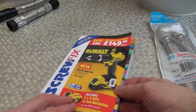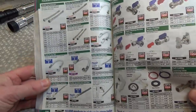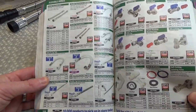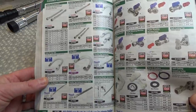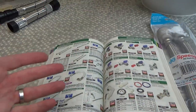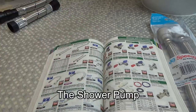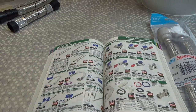So I've been to Screwfix here, and amazingly, they didn't have what I wanted. And I looked online, I looked at Toolstation, also looked in B&Q as well. And these are pretty big. Well, they're not like Plumbers Merchants. They probably would have what I wanted, but they're still the big DIY chains. And they haven't got, hey, this is what I wanted, a 3/4 inch, because the tap is going to be a 3/4 inch. And then the shower's going to be a 3/4 inch. So I thought I could just get one long one between the two, but it wasn't the case.